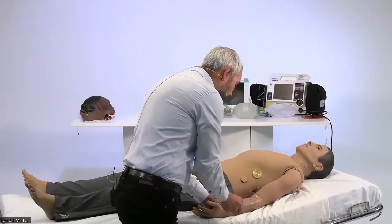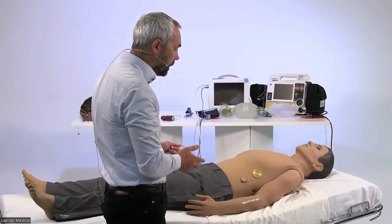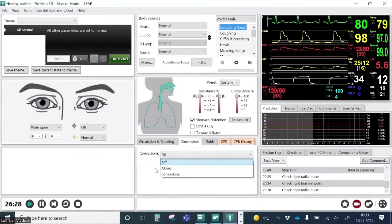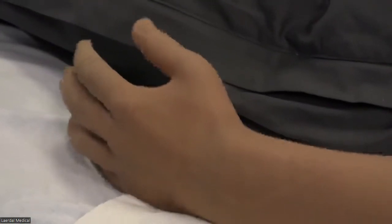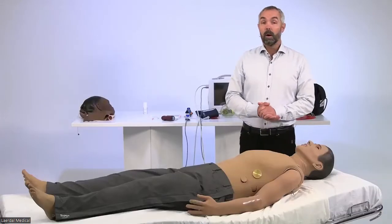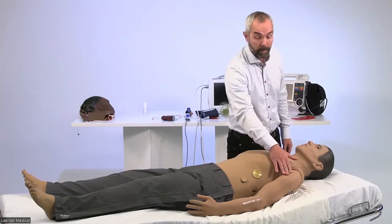So while we're here, just wanted to show you there's a new convulsion in SimMan 3G, which has some improvements. So, Eivind, could you please turn on the convulsions, please? So now you can see a more lifelike and natural movement of the arm. So, thank you.